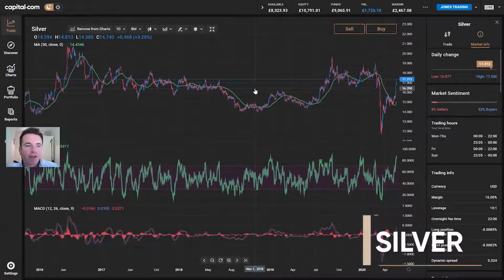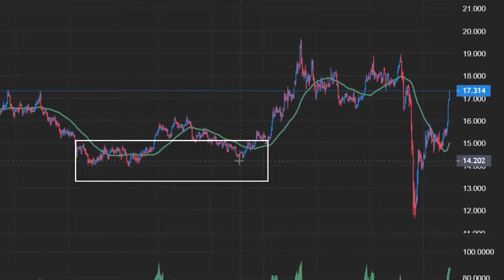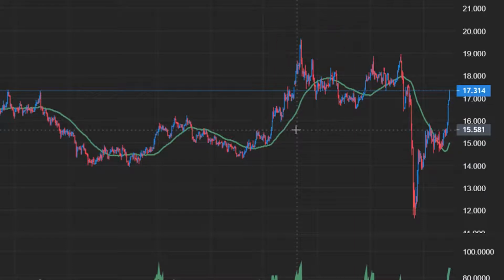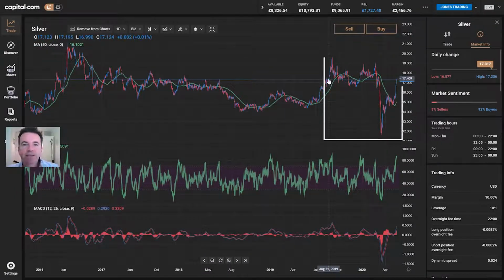So just a reminder of the bigger picture view for silver over the last few years. It had been in decline pretty much from those highs in 2016 around about $21 an ounce. Then it built a base in 2018 and really accelerated into the summer of last year. That rally flagged in the last quarter of 2019, and it fell off a cliff this year when we saw real market panics around the world because of the spread of the coronavirus. So I think what's important to concentrate on is the period since September of last year.